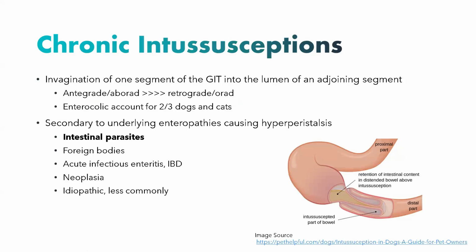I commonly see this in pretty young dogs, so make sure you're looking for intestinal parasites. Even if a zinc sulfate comes back as negative, you should still be deworming them. Even if you send out the test and everything other than parasites shows up, whatever that may be, still treat them because that's pretty cheap and easy to treat for. Other things could be idiopathic, which is pretty unlikely.